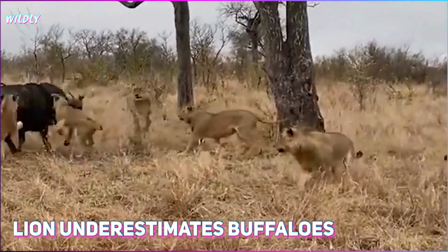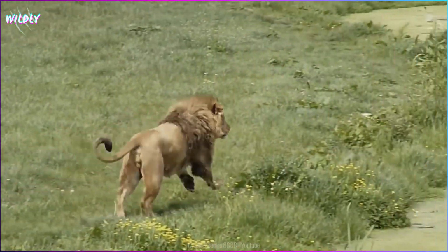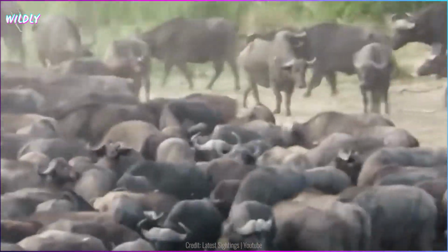Number 1. Lion underestimates buffalo. Lions are some of the fastest predators in the animal kingdom, but even the strongest apex predators in the world are no match for buffalo when they start to stampede.